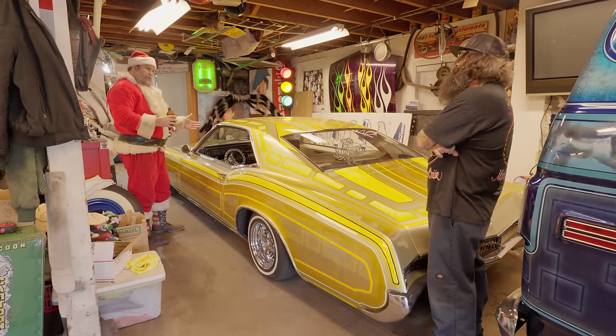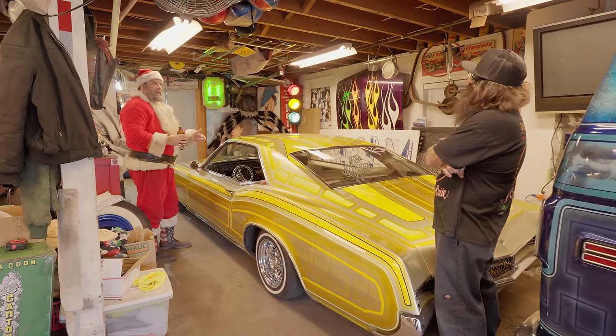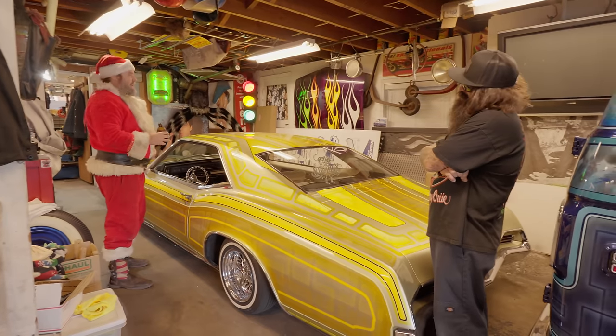But so are you listening to hard rock while you're driving this? I kind of change the genres around when I get in different vehicles. Oh yeah, you kind of would have to, right?